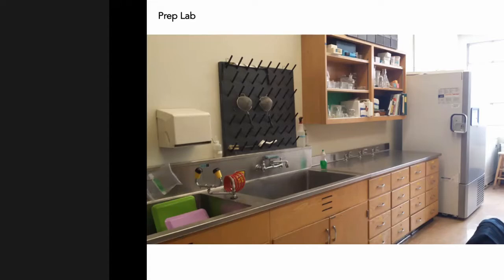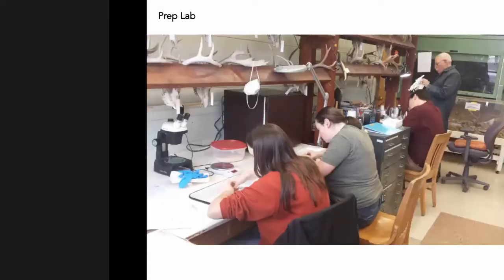So pretty basic prep room. This is where all of the dirty work happens. And on a typical Friday afternoon, at least before we had to shut campus down, we would have 3 or 4 people usually in the prep lab working on specimens, just trying to clean our freezer out and make some more room.